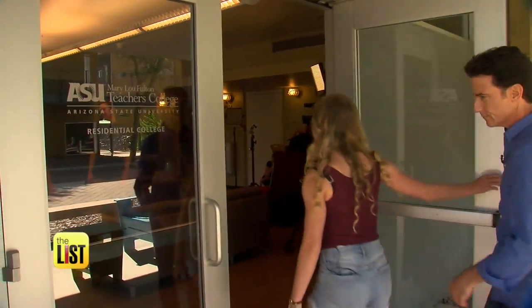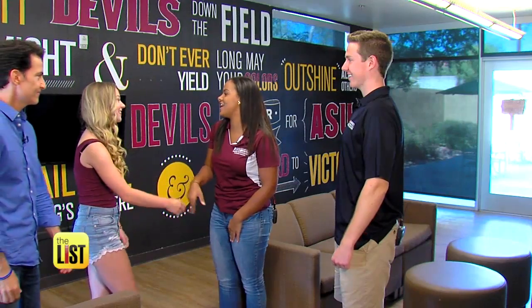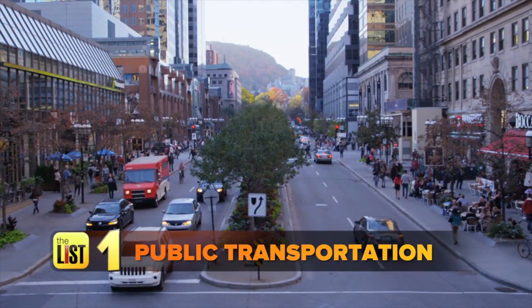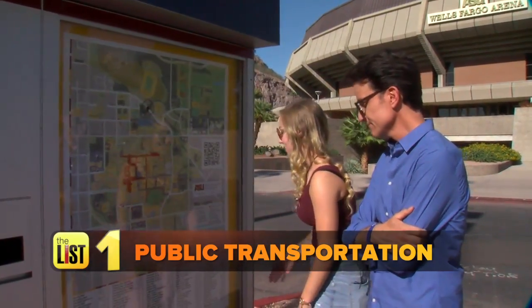To get prepped, we got advice from actual students. Arizona State University campus leaders Adriana Conway and Chase Hocken. First, making it to class is important, and you probably won't have a car. So knowing public transportation is key.